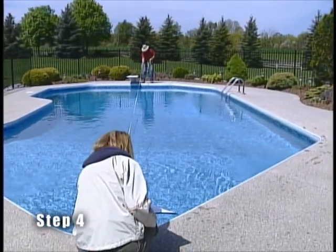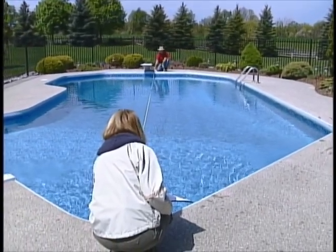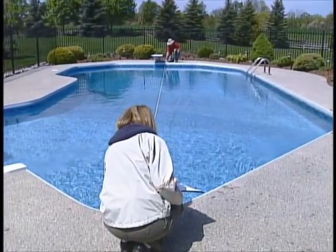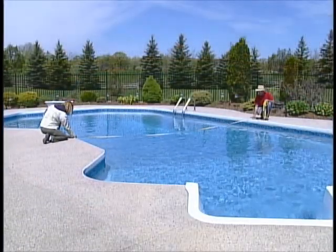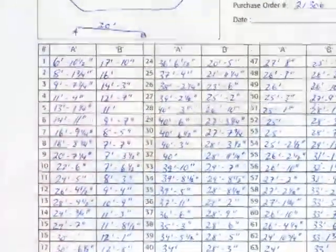As an added precaution to ensure accuracy, measure the distance between two opposite points along the length and width of the pool and mark those distances on the chart. Complete the measuring chart with all measurements and forward it to your dealer.